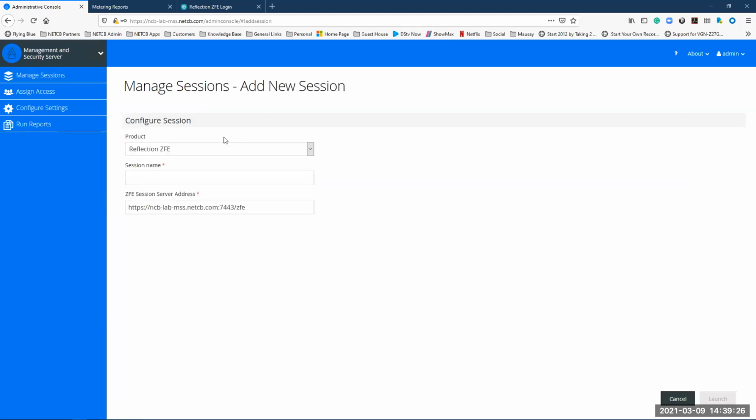I'm quickly going to click here on add, and you can see the product that I use. And normally here, for each type of access technology you have, whether it's the zero footprint emulation, or a Rumba application, or the Reflection Desktop emulator Pro edition, etc., you will see all those product names on here if they've been configured and licensed on your environment. I'm going to call this one my live demo session, and I'm going to quickly launch it from here.